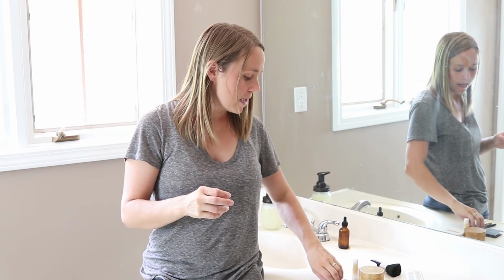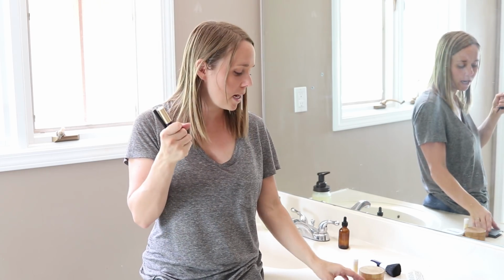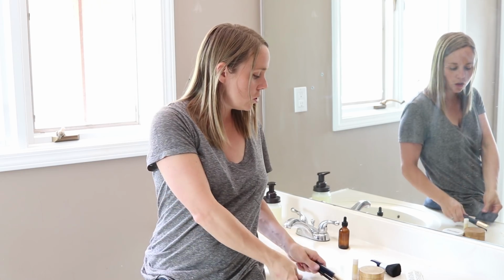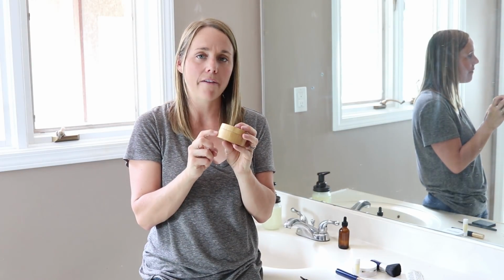Okay, then as far as makeup goes, I have here some eyeliner and mascara, which I do make my own sometimes. This is not homemade. I have some blush. I use Beauty Counter. So this is a Beauty Counter blush, mascara, and eyeliner. And then I do make my own powdered foundation with some cocoa powder, arrowroot powder. There's some lavender in here.